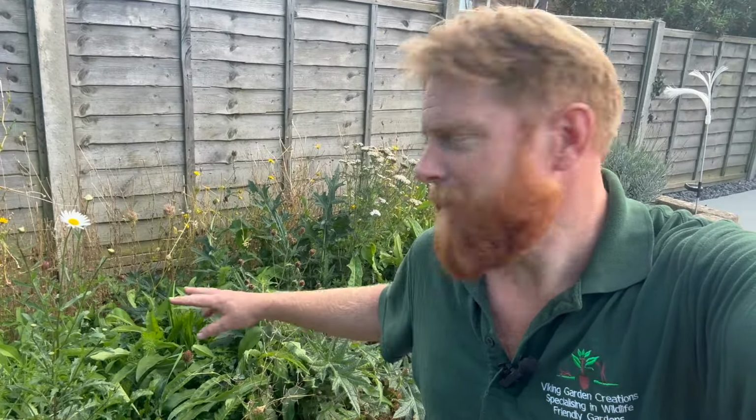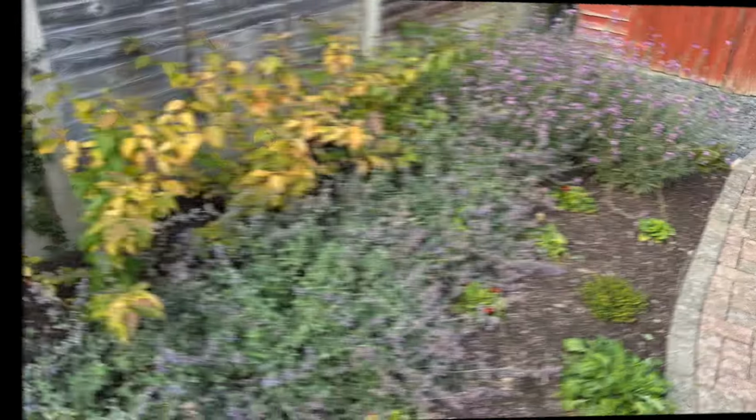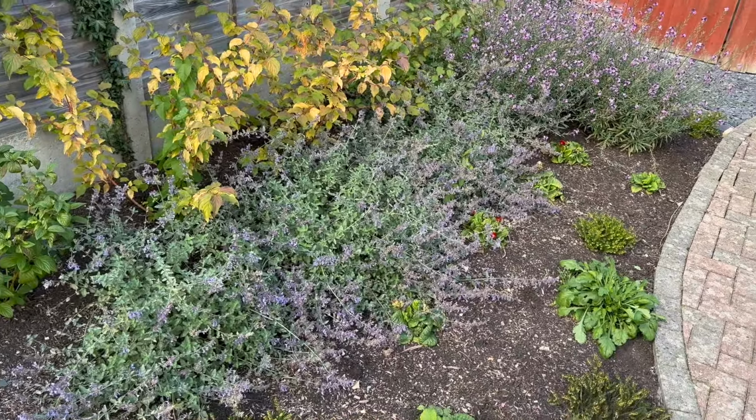Obviously, get to the end of the year when everything starts turning over, deadheading, a bit of maintenance, shake the seed pods on there, and you'll get a new batch, as well as what's going to come back from the existing batch. So that is my advice. My maintenance visits to this particular garden are a lot better now.